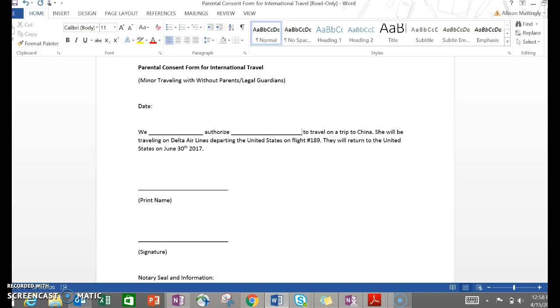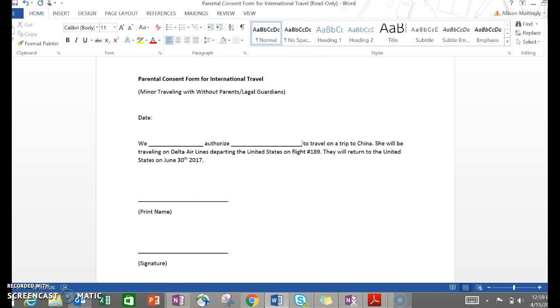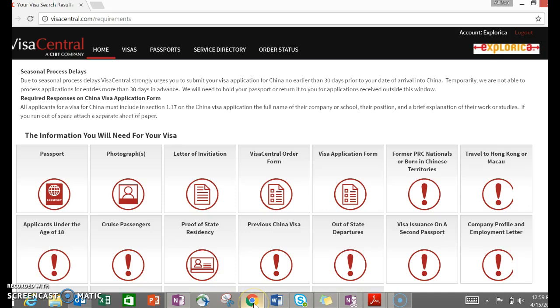It's just a permission slip, okay? And it just has to be official so that you don't forge it or anything like that. So that's really where the notary comes in. It's this idea that they have to make sure it's an official situation. All right, so then that's that.